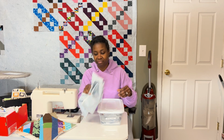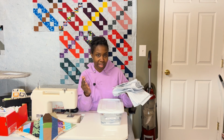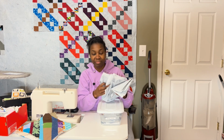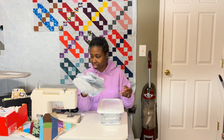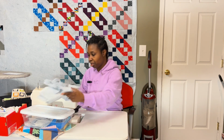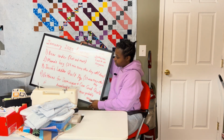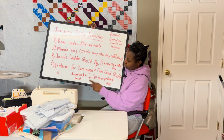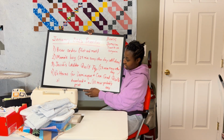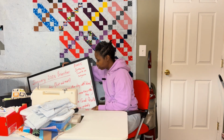This is the fabric that I have left to work with. So I should easily get the 20 squares and then have some left over, which I'm very excited about because of my fourth project, or my fourth priority. It says patterns for Dominique, my niece, and Cam, my son, grad quilts. I needed to get those downloaded and printed.